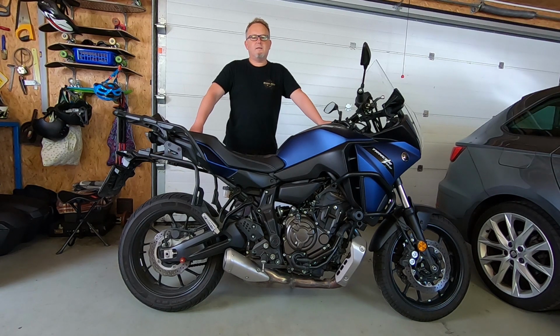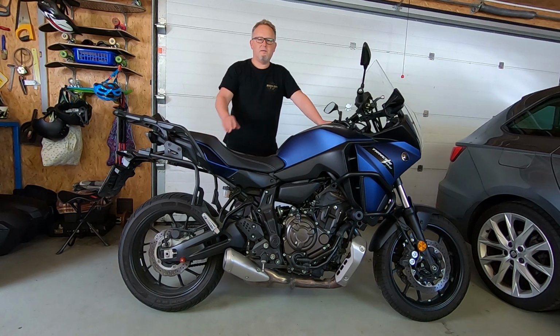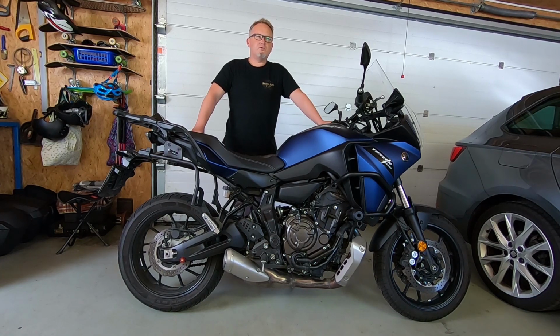I got a Tracer 9 GT and there is really a lot of electronics, a lot of settings, not like here, where there is just ABS and that's it, and you cannot even switch it off. So there was really a lot of electronics and settings, so the dealer showed me how to switch between modes, and we made some settings for me, and then I changed them on my own.